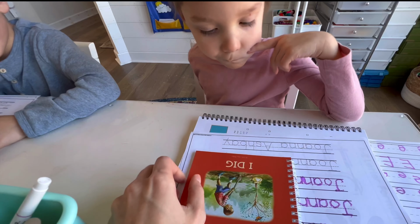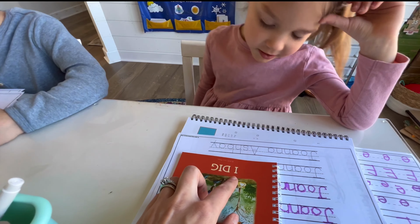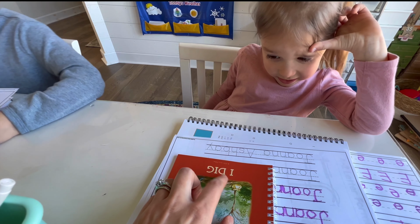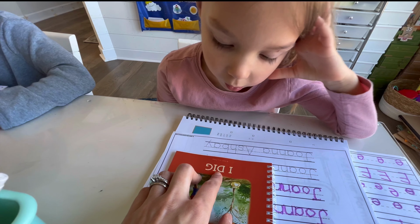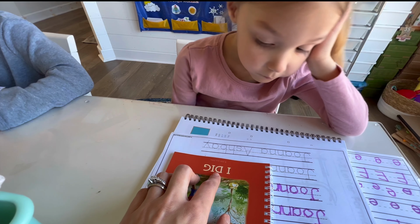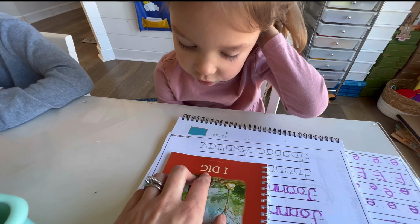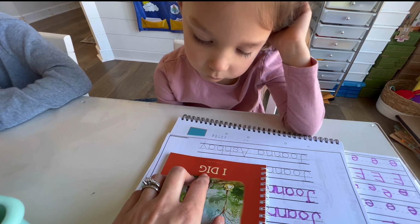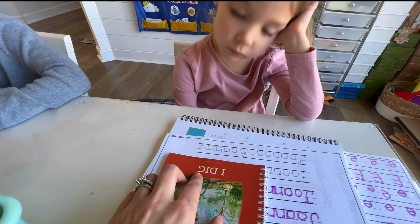I want to see if you can read this. Okay, so what's this letter? I. So that's I, the word I. And what's this letter? D. D says? Duh. And then this letter is? I. I, and I says? Eh. And this letter is? G. And it says? Go.